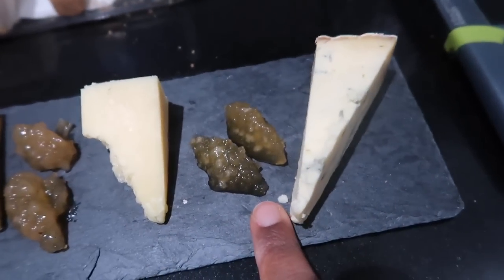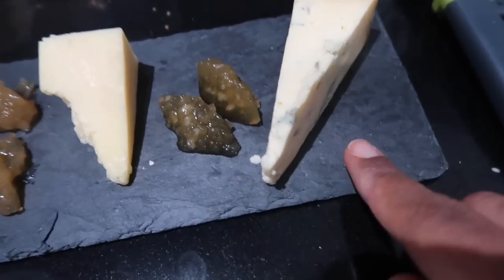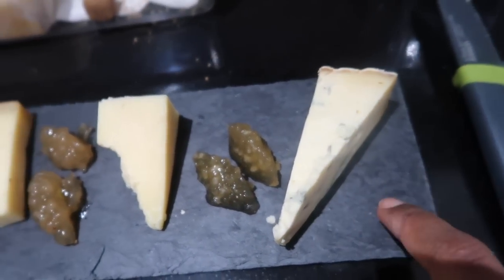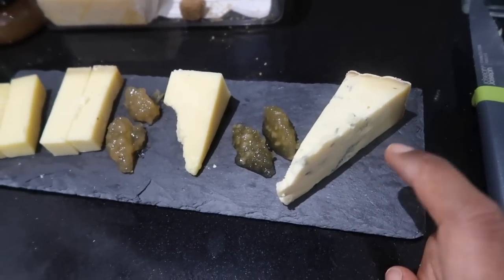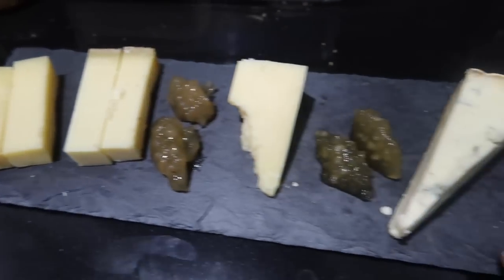And then I have this quince and apple kind of puree. It's just a confit, and it goes well with blue cheeses. And this is Stilton. Very creamy. If you like Stilton, try this. This is a fresher version of it. I prefer it to Stilton, to be completely honest. But yeah, so this is my board.